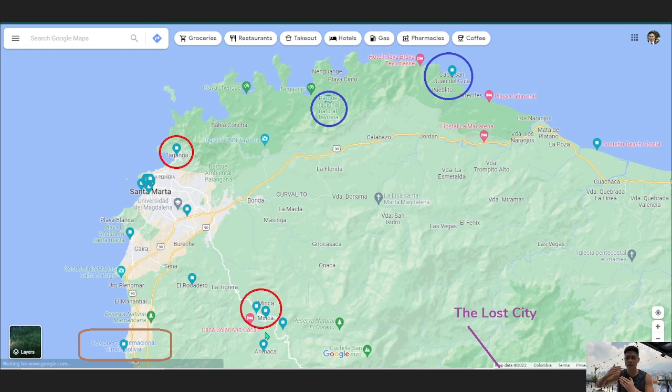And then up in the upper area we have Taganga. So this city is a port town. This is a more relaxed type of town with beaches for you to hang out. As well, in Santa Marta, you will have access to diving and snorkeling activities in the ocean because it is along the coast. And then the last thing I want to mention is in brown, we have the Simon Bolivar Airport for arriving to Santa Marta. It's about a 35-minute drive from the Centro of Santa Marta.